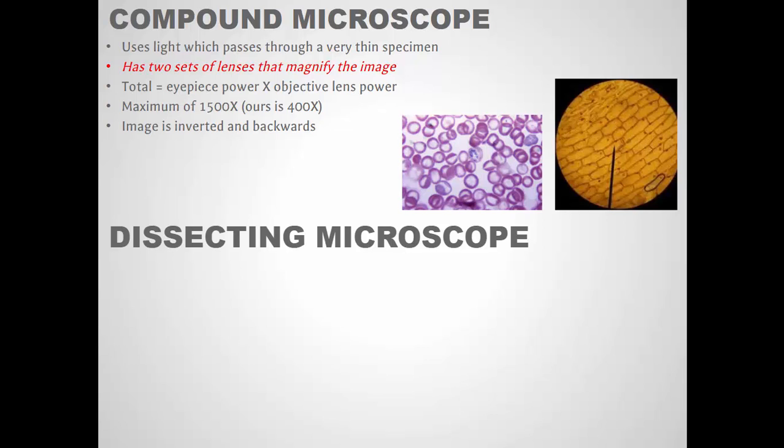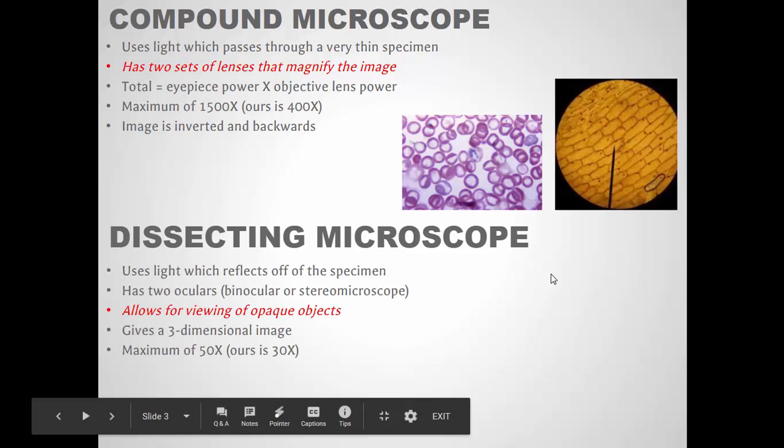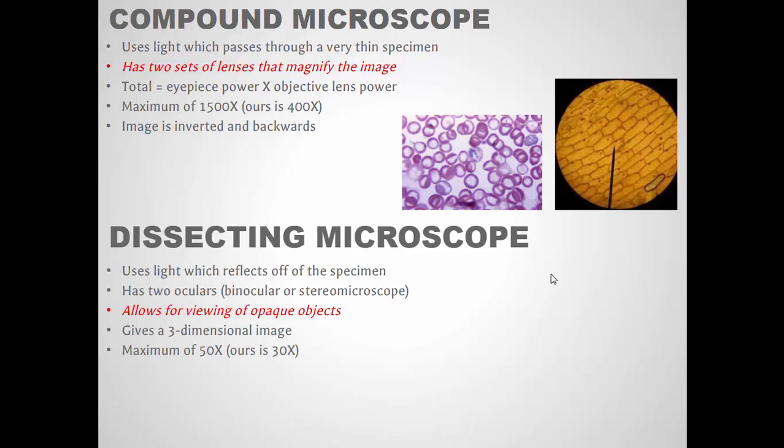The difference between the dissecting microscope and the compound microscope is that the dissecting microscope uses reflected light. The compound microscope uses light traveling through the specimen. The dissecting microscope uses light bouncing off the specimen. So you can see three-dimensional objects. You could see larger objects, opaque objects, because the light's not having to travel through the specimen.